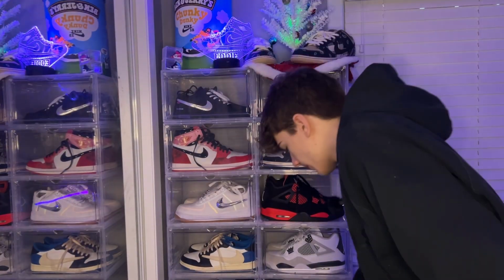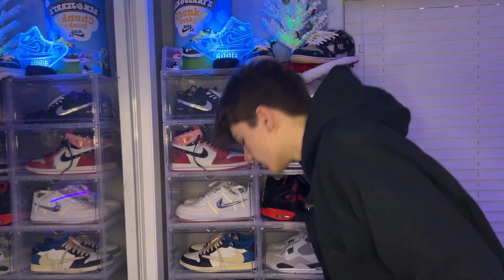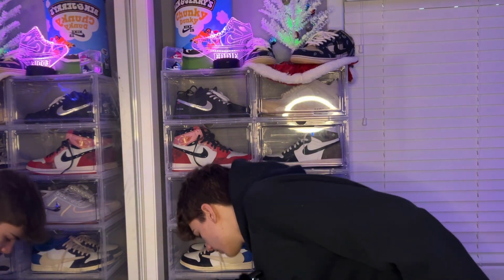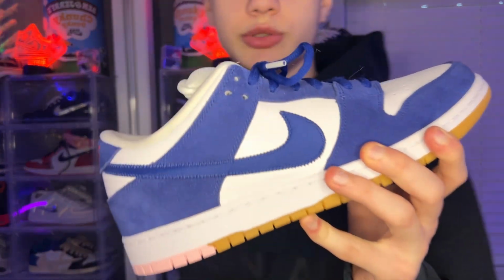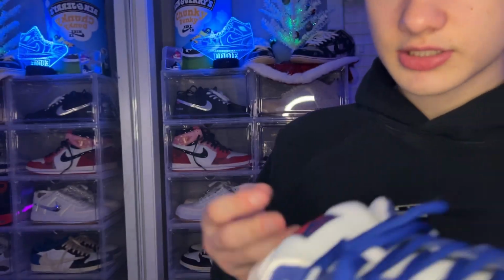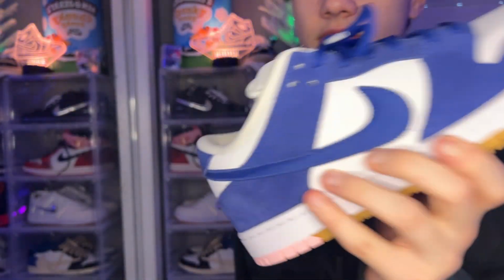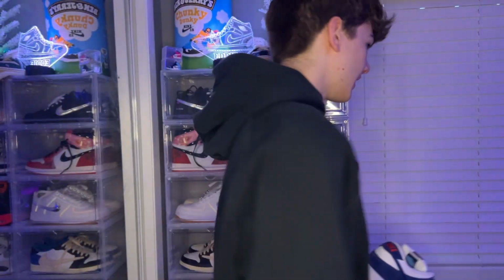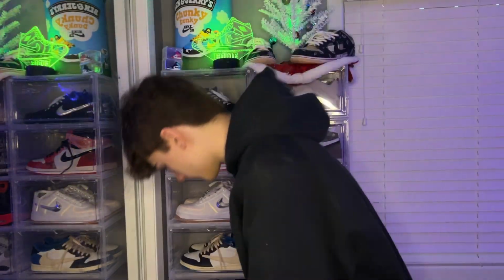And then here's the LA Dodger Dunks. If you don't have these, get them. They're in my spreadsheet, linked down below somewhere. But yeah, the LA Dodger SB Dunks. I've worn these once. These are a pretty nice shoe. They're a summer shoe, and I got them in the winter, so I only had the opportunity to wear them in late fall, because I just got them back then. But literally, these are nice. Probably one of my favorite SB Dunks, just because I like the blue, and then it has the gum thing on it. I'm not a fan of the LA Dodgers or anything. I just like the colors and stuff.